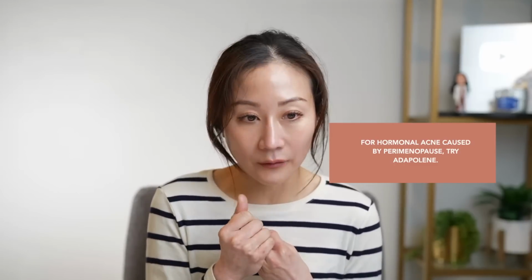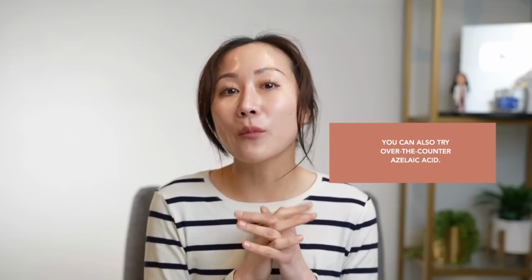If you're going to incorporate adapalene, because it's a topical retinoid, you want to make sure you remove all the other retinoids from your routine, and you want to go slow, go gradual, maybe start off only 2 to 3 times a week and then add an additional night per week as tolerated. Using prescription or over-the-counter azelaic acid can be helpful. Prescription tends to be more effective, but over-the-counter 10% can help with inflammation and with soothing.